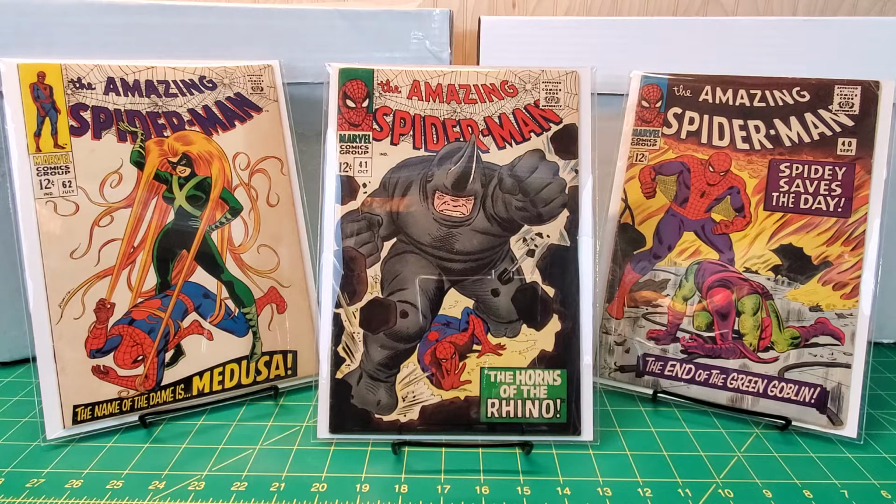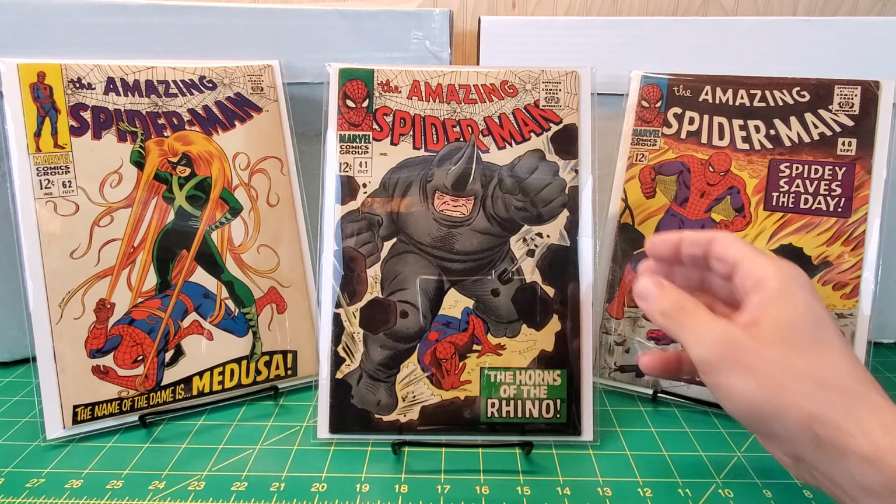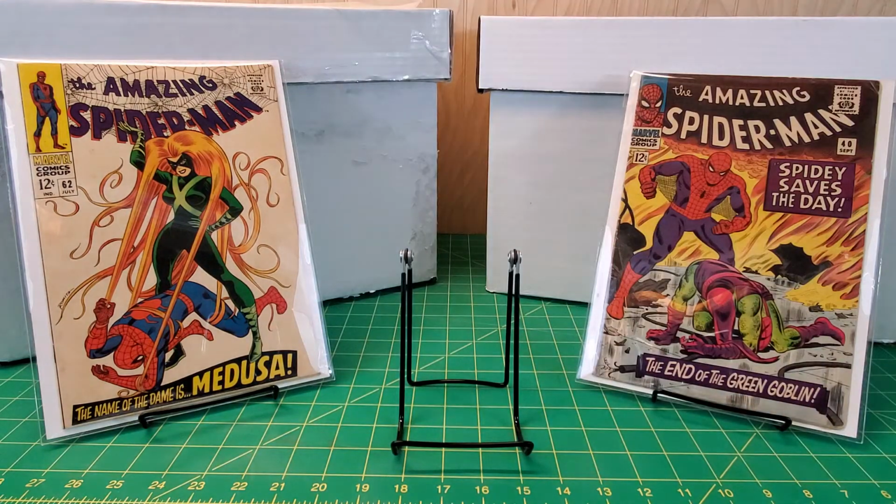This was one of the bigger books I picked up when I first got back into the hobby back in 2015, and I think I picked another copy up for less than $50. But back then the books just weren't going for what they are now. It's amazing what the market's done. This book is usually a couple hundred dollars currently, I think, in this condition. So super happy to have another copy of that.